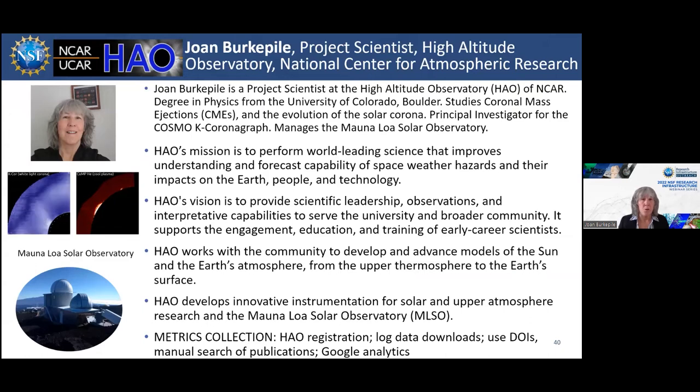HAO is the Solar and Earth's Upper Atmosphere Division of NCAR. Our science mission is to understand the variability of solar outputs and solar activity. These drive space weather, and we also want to understand the impacts of those variabilities in space weather on geospace. These are needed to improve our forecasting capability of space weather hazards and their impacts on our population and technologies. We work with the community to develop and advance models of the sun and the Earth's atmosphere from the upper thermosphere to the Earth's surface. HAO also develops instrumentation for solar and upper atmospheric research, and some of those innovative instruments are at Mauna Loa.